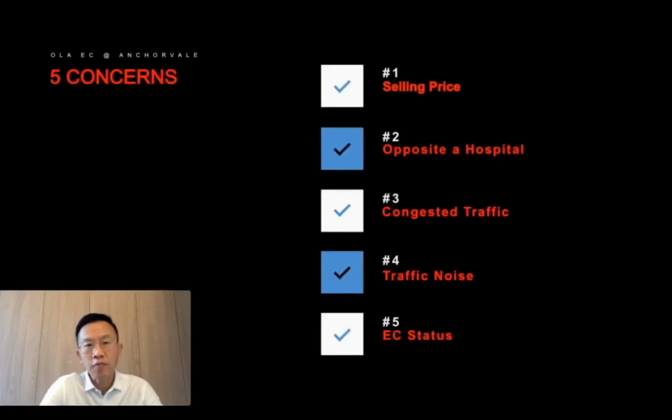These are the 5 major concerns that we are going to discuss today. Number 1 is of course the selling price. Number 2 is directly opposite a hospital. Number 3 will be the congested traffic. Number 4 will be the traffic noise. Last but not least will be the EC status concern.